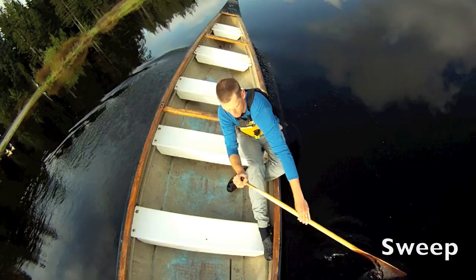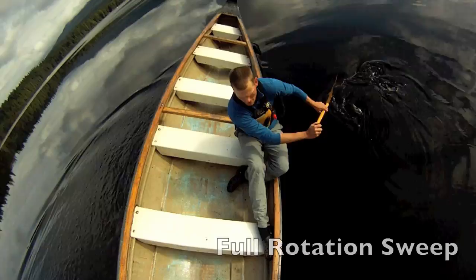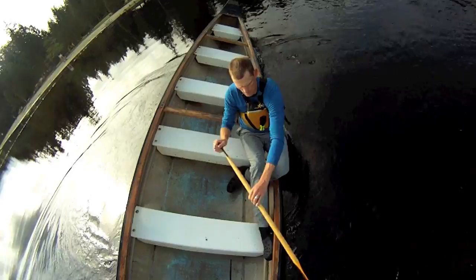If this is your first introduction to style canoeing, it's really just the ability to move your canoe wherever and whenever you want to move it. This can be done very artistically, or it can be done very powerfully, depending on how and what you'd like to do.